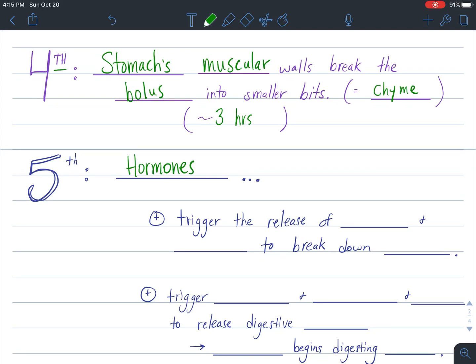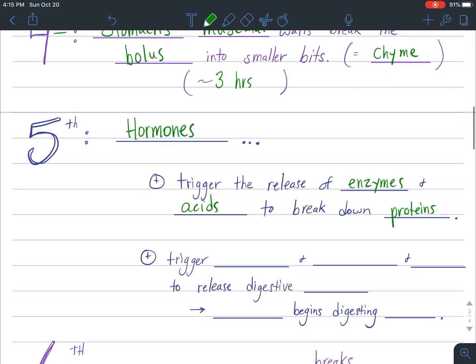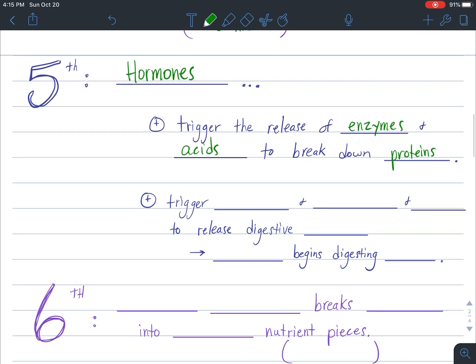So in the 5th step here, hormones are going to trigger the release of more enzymes. Remember, those speed up chemical reactions? And also some acids, because these acids will help break our chyme down even further. So hormones are going to trigger the release of enzymes and acids to break down our proteins. Remember, our carbohydrates started to be broken down in our mouth. Well, it's not till the 5th step that proteins now start to get broken down, and that's controlled by our hormones.